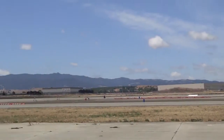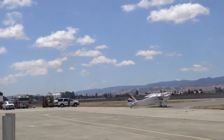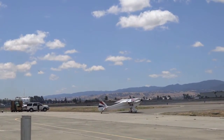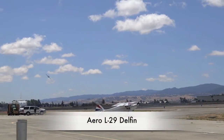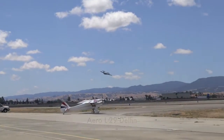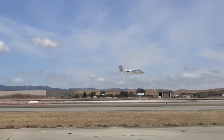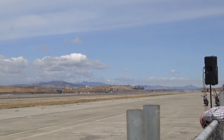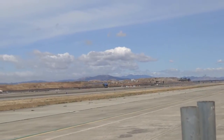Aircraft flying in the races at Reno as they would be making their passes down the home stretch in preparation for going into turn number 1. This is exactly the way we would see these aircraft flying. Mike Steiger, the L-29 Delfin, the first of the series of training jet aircraft from Aero.